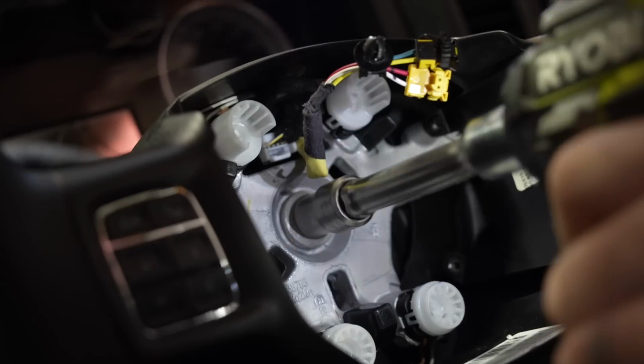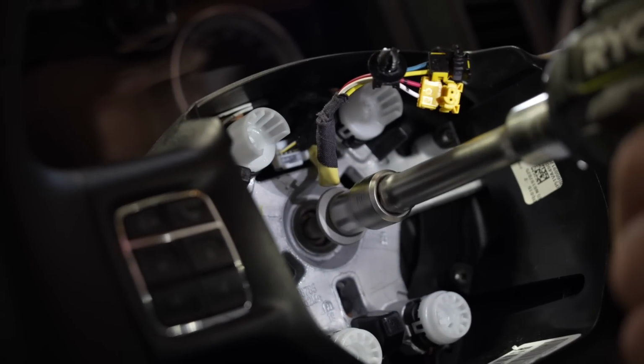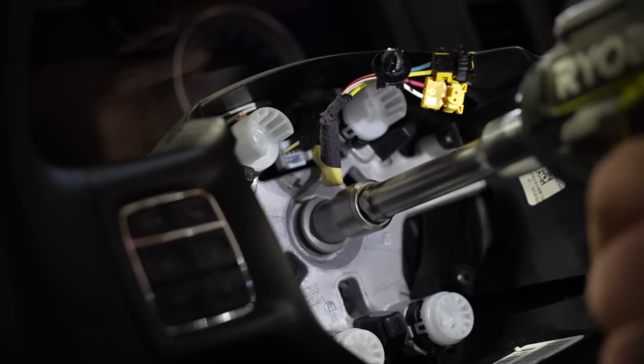Every single time we touch a steering wheel, I will always say it, because some people don't watch every video. Make sure, if you are removing a steering wheel, that you leave either the retaining bolt or the retaining nut somewhat still engaged in the steering column, because if you don't and the steering wheel releases, there's every chance you're going to break your nose. Don't do it. I've seen people do it. It's not a fun time.